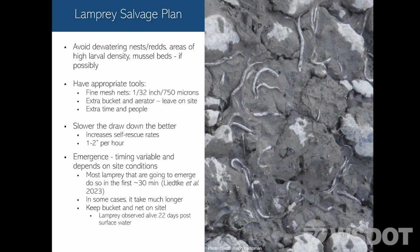Emergence time is really variable. There is a paper that just came out last year that summarizes a lot of the studies that have been done to evaluate dewatering and emergence. And generally speaking, most lamprey are going to emerge in the first 30 minutes, but this really does vary based on the conditions of the site. They can stay in that stream bed, in that hyporheic zone, and have water and feel safe. They may not want to emerge as readily. So it really varies on the environmental conditions. Lamprey have been shown to survive at least 22 days post surface water being removed from the site. So again, it can vary greatly on when lamprey are inclined to come out.